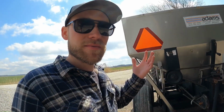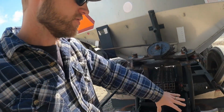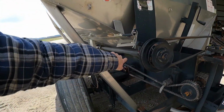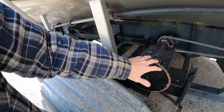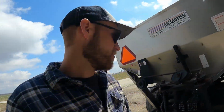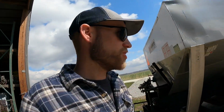The main thing I liked about this one is there's no gearboxes on it. The spinners are run off of a belt drive system. There's a shaft that goes all the way up the side here to the PTO, and then the floor chain runs off of a ground drive chain clutch thing here. But no gearboxes to worry about. Those are expensive to replace. Overall, it looks like it's in pretty good shape.